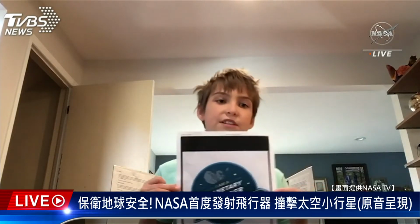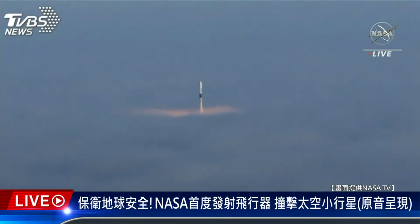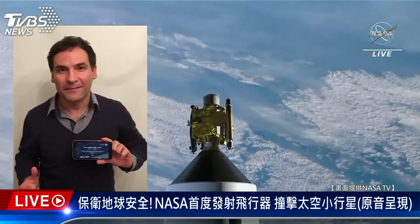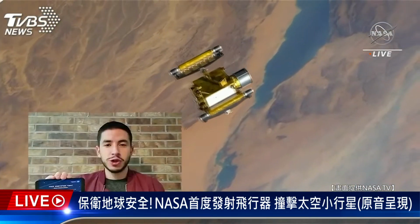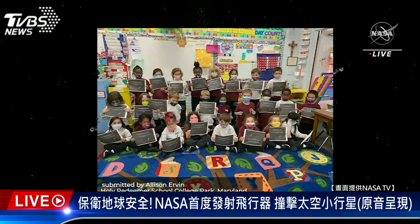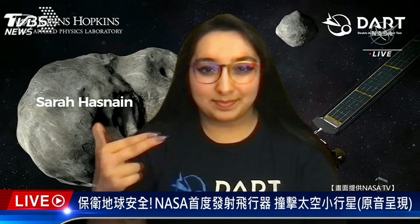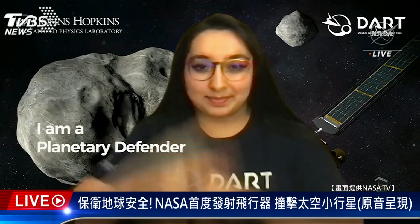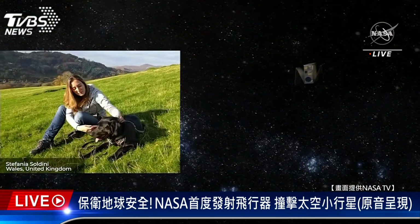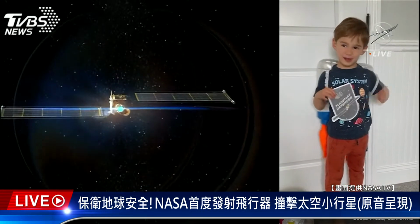I'm a planetary defender. I love space, and my dog is also a planetary defender. I am planetary defender. Go dog! I'm a planetary defender. Cosmo and I are planetary defenders. We're planetary defenders! I'm a planetary defender. Yeah!